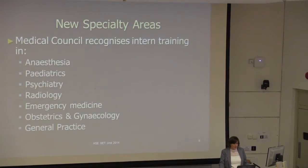So I mentioned earlier about the specialty areas. Obviously, when people are doing their internship, it's an opportunity for yourselves to work in different specialties that you have an interest in outside of medicine and surgery. So for Medical Council guidelines, you need to spend 3 months in medicine and 3 months in surgery. And outside of that, you can spend time in anaesthetics, paediatrics, psych, radiology, emergency medicine, obs and gyne, and GP. These posts we do find are quite popular, and we're putting in as many more as we can.